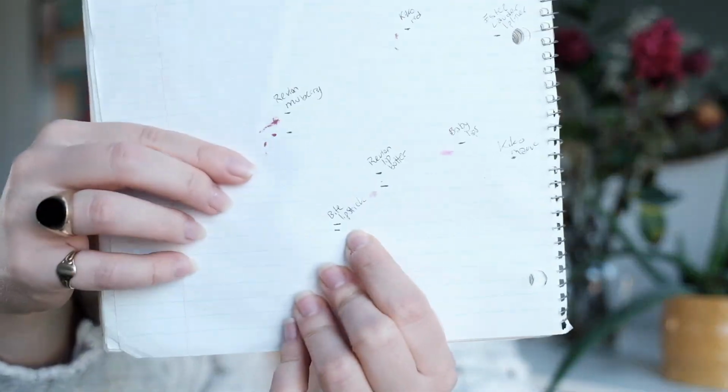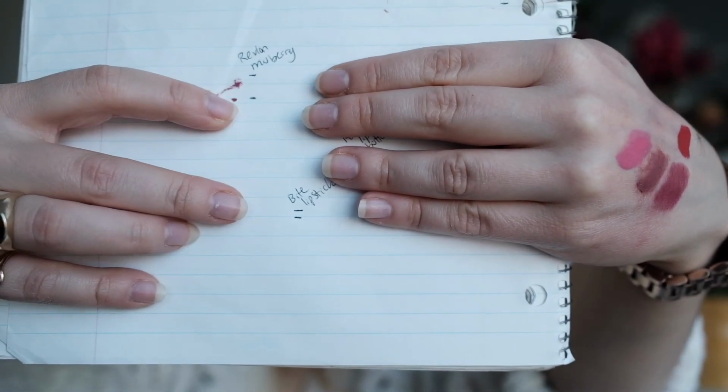It's a nice formula. However, I've had this way too long. I really do need to get it out. But you can see I'm not getting through it as quickly as the Revlon one. It is a mini, so hopefully that means it still won't take too long. But at this rate, I'm not going super fast.